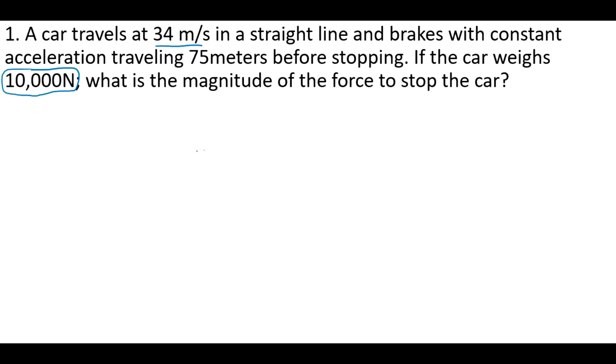Okay, so I'm going to make the drawing. So this is the car. Just remember that I'm not very good at making drawings, so please bear with me.